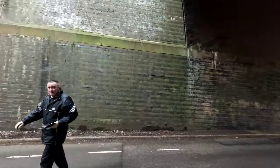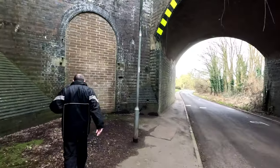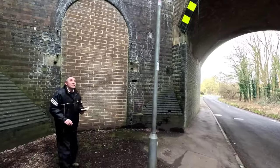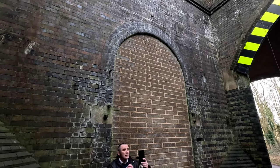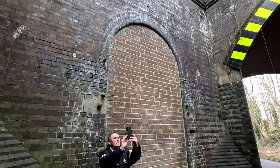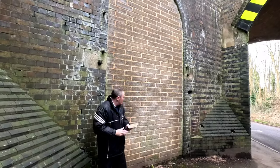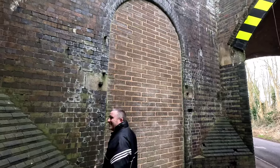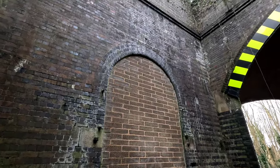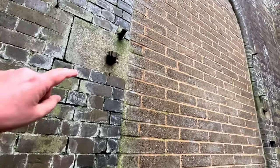You can almost imagine the sound of the steam engines. Powering overhead, can't you? Right, so interesting. That big archway you can see there just behind Jim is the old station entrance that would have gone up the stairs to the platforms. That's a really high arch, isn't it? Jim's 7'5", so that just gives you an indication of just how high that entranceway is. We've got some hinges still here, look.